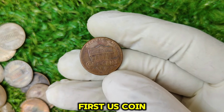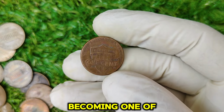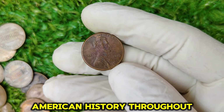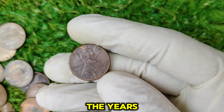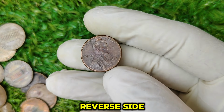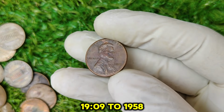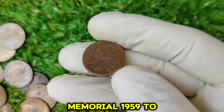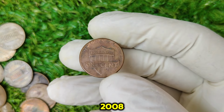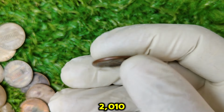It was the first U.S. coin to feature a historical figure, and it's been in production ever since, becoming one of the most iconic coins in American history. Throughout the years, the Lincoln cent has undergone various design changes, especially to the reverse side. From the original wheat ears design, 1909 to 1958, to the Lincoln Memorial, 1959 to 2008, and then to the shield design, which we see today starting in 2010.